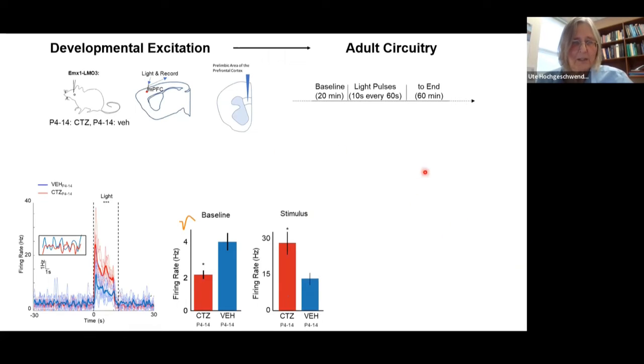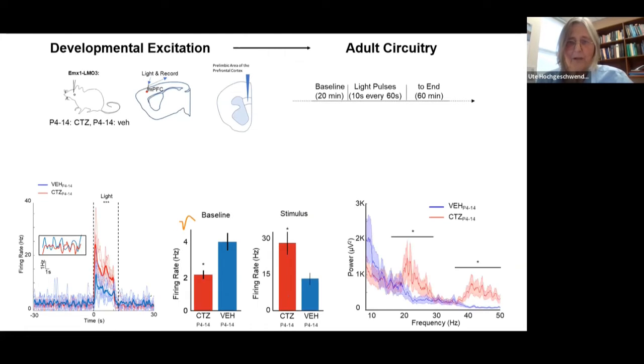So this change in excitation inhibition balance, you would expect to also see effects on neural oscillations. And what you would expect is a shift to higher power, especially in the lower gamma range. And that's what we actually see here.